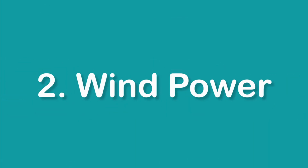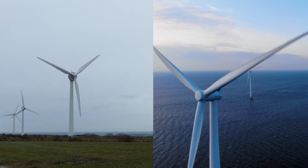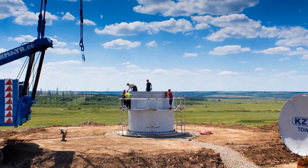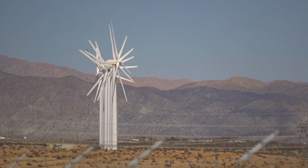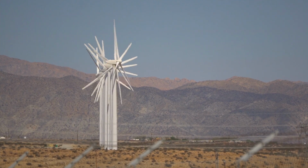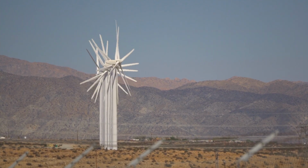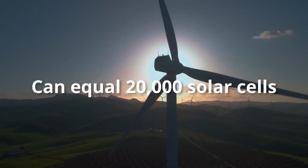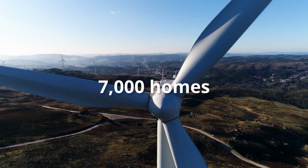Then there's wind power. Both onshore and offshore installations continue to grow. The economies of scale in manufacturing are helping make pricing competitive, and we are continuing to learn about the dynamics of wind movement and how we can harness it to a high efficiency. Just one of the largest wind turbines can generate as much power as over 20,000 solar cells on a windy day, providing the energy needs for over 7,000 homes.